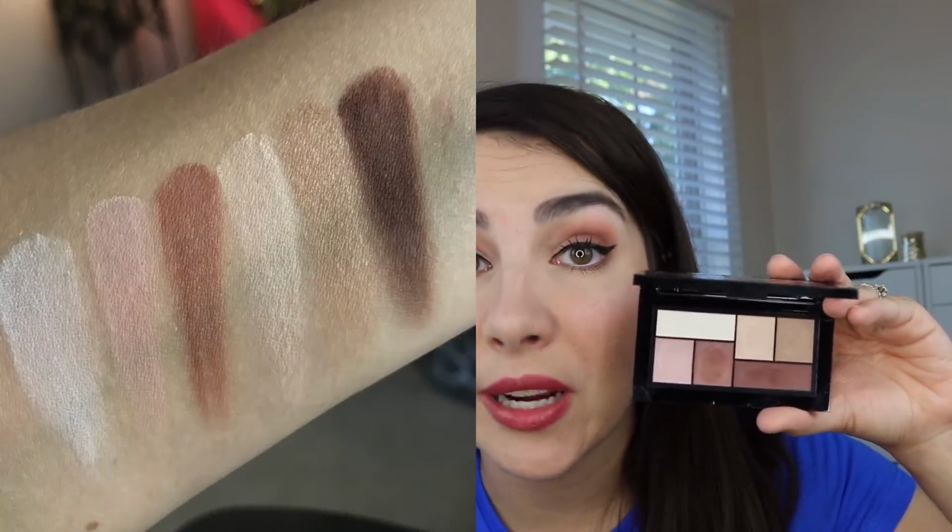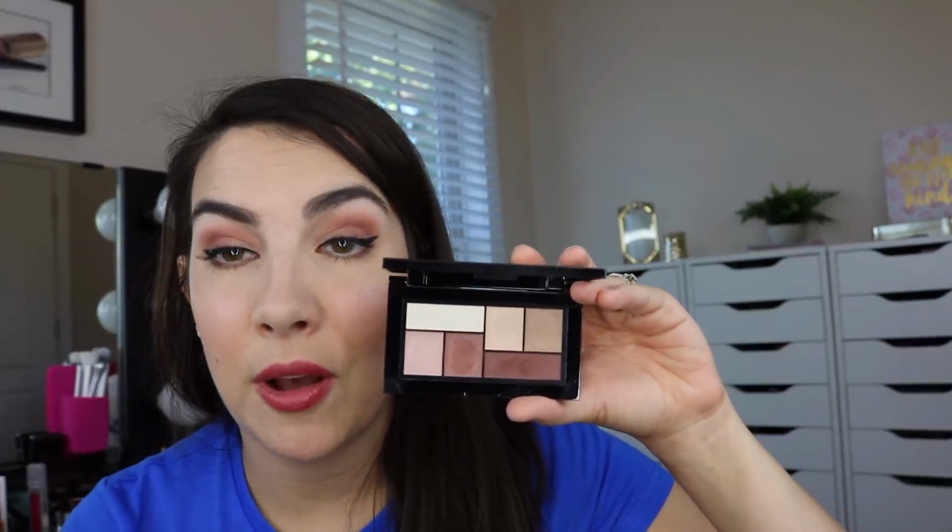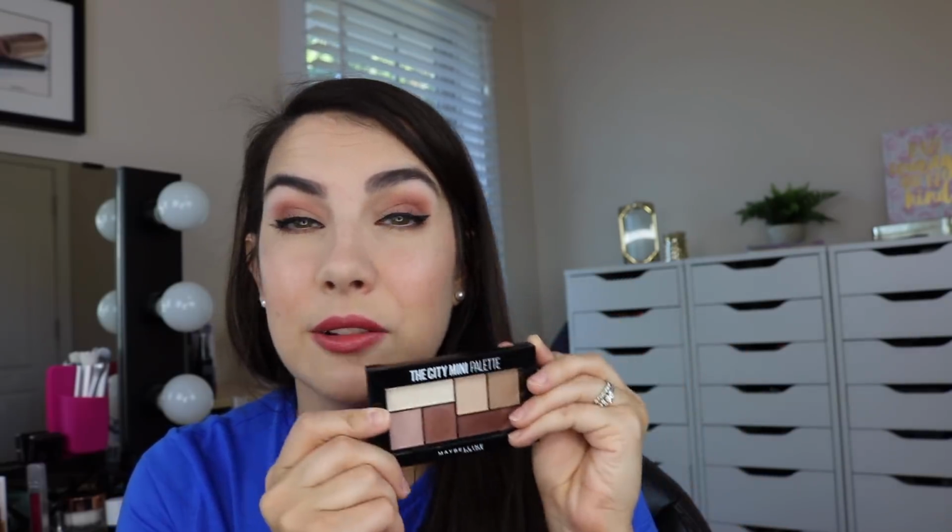The colors are very smooth. You do want to tap off the excess. When you dip into these, you'll notice a little bit of powder coming out of them. They remind me very much of Lorac eyeshadows, but they're nice. It's a nice color scheme, and it's going to give you really basic everyday looks.